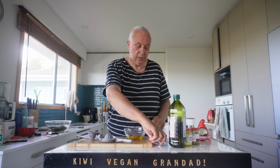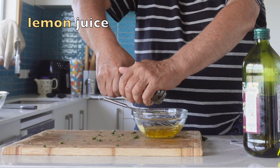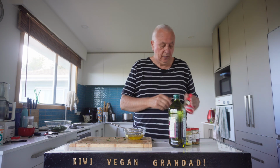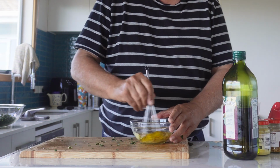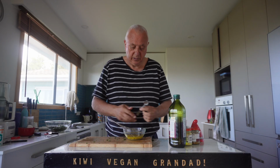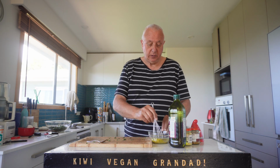A couple of big teaspoons there. And then we're going to put in half a small lemon. Finally, a touch of salt and some pepper. Have a wee taste. You could add sugar if you wanted to, but I prefer it a little bit tart.